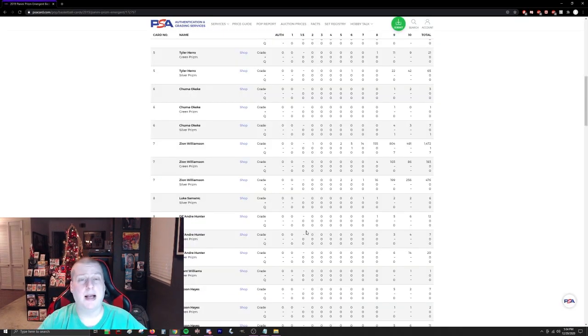And just to touch back on the Zion Williamson Emergent green card thing, you can see here that there's 1,472 of the base, and then you've got the green Prism with only 193 submitted, with 86 10s and 103 at the 9 grade. You can see that the silver only has 476. So I mean, the silver is still fine, but I really think the green stands out from an eye appeal perspective, and it's also the rarest one.